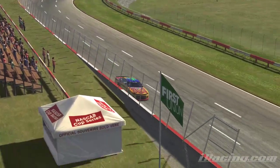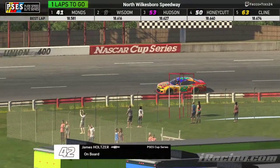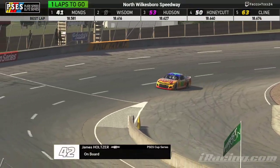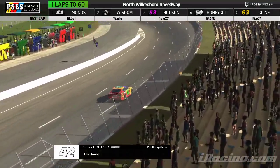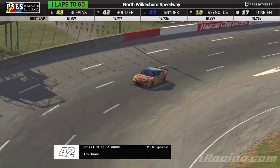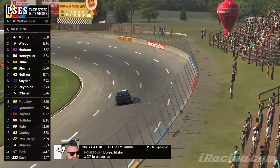We have James Holzer. You can see him at the moment. Look at that paint scheme. That is a wild ride right there. Oh my goodness, you gotta love it. All right, and Christopher Fathke out here in that number 27.